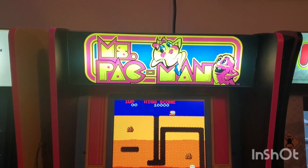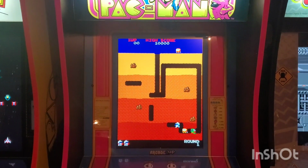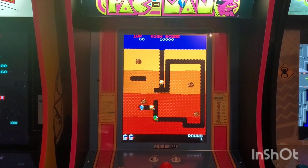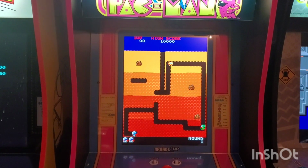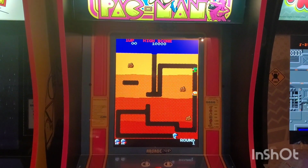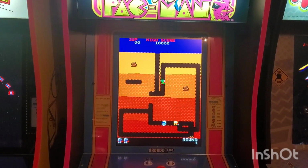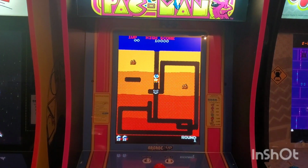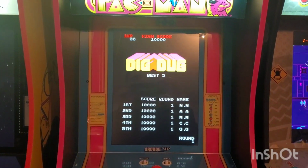But another reason why I definitely knew I wanted to buy this cabinet was because it had Dig Dug on it. So around the time that this cabinet was coming out, there weren't any 3/4 scale machines that had Dig Dug on it. And we were constantly telling Arcade1Up, please give us Dig Dug on something. We were kind of all hoping it would end up on the 40th anniversary Pac-Man cab. That didn't happen. So after constantly telling Arcade1Up that we wanted that game, they finally gave it to us on the Miss Pac-Man cabinet.